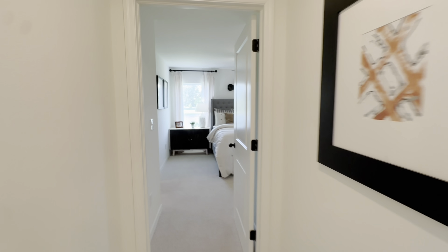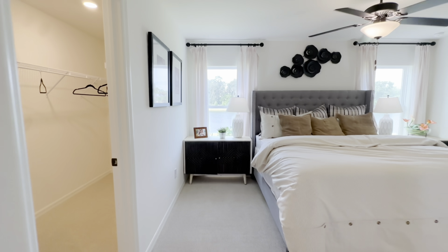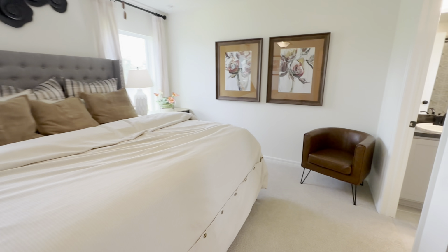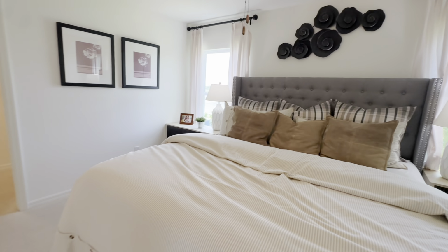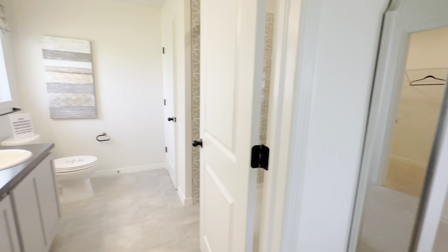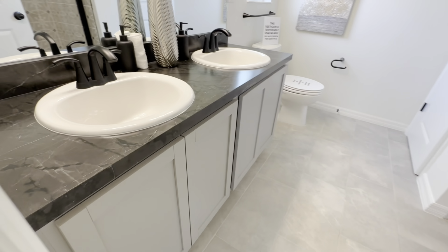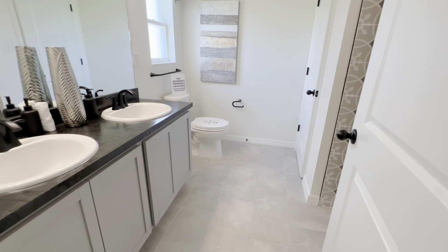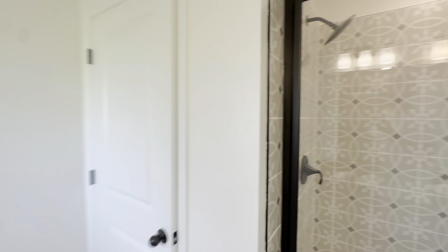Back into the master. Walk-in closet as you enter. Good size room. And goes into your bathroom. Just the way this one is done. Looks pretty nice. Closet here, big closet.